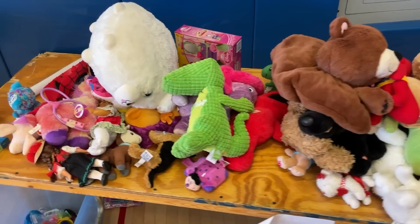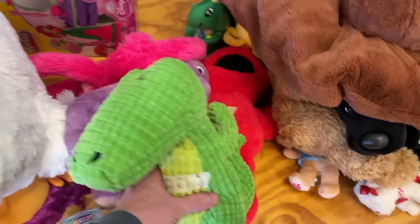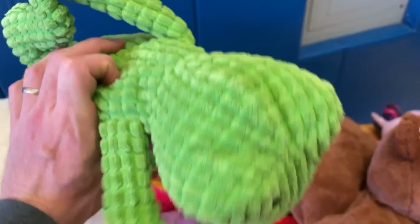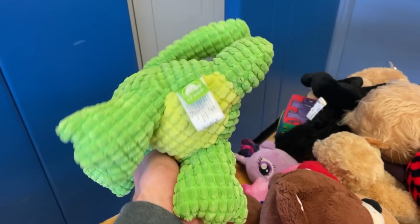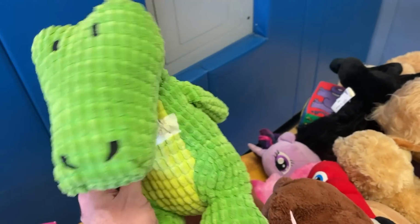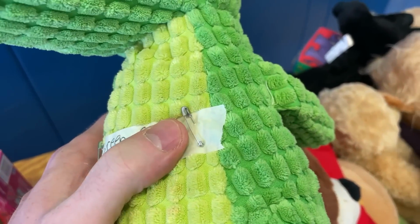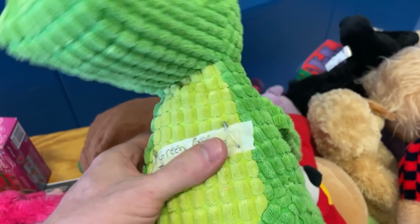I spy with my little eye, an alligator plush. These pretty much never fail. I mean, there's always exceptions for everything, but I've yet to buy an alligator plush that hasn't sold and turned me a good profit. And the great thing about this one is it's a Crocs plush. That is so cool. Now, I wish they didn't put the safety pins in it, but that's really not a big deal. You take those out easily and you're never even gonna know.